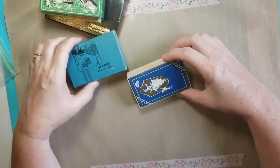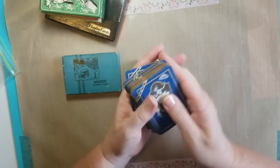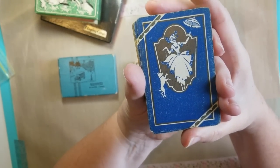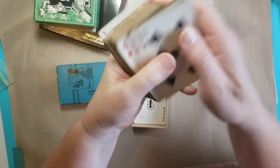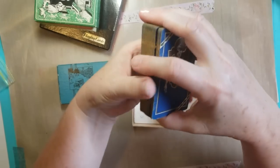And this deck here, these are really cool. She's a little lady dancing with her dog. And I don't think that, yeah, the face cards aren't anything special. And these are well used. These have been used. But they're vintage.